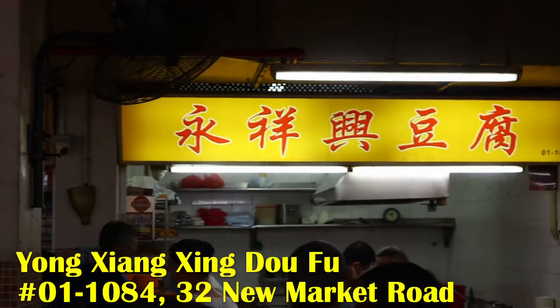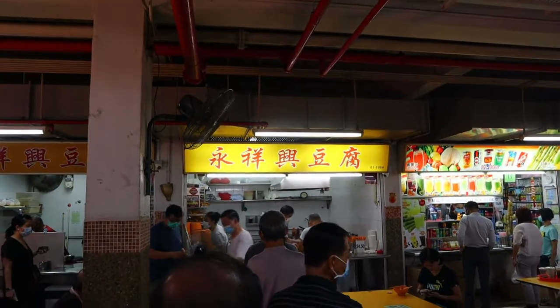Next stall we've gotten food from is a stall known as Yongxiang Xin Tofu. It is famous. I mean, the line is so long. But the food delivery is really quick. So with quick service and there's still such a long line, it means that it's really popular.